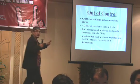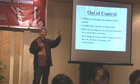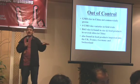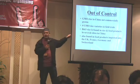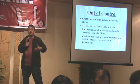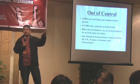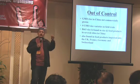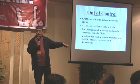In China, this was the second major contamination scandal. Again, there's no GMO rice commercially grown in China. There are 4 varieties under development, experiment, and they have field trials. The field trials in China are massive, especially the BT63 developed by the government. They found BT rice in food products and rice being sold in supermarkets in Beijing, Shanghai, and across the country. This is rice that should have been in an experimental plot, was already in the food supply. Then it was found in food products, rice noodles and other rice-based products. The GMO rice was detected in food products imported into the UK, France, Germany, and Switzerland.